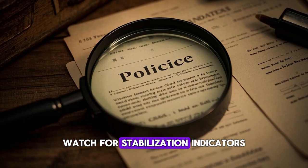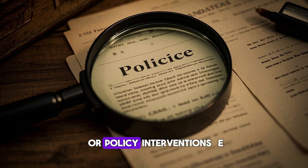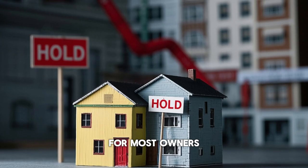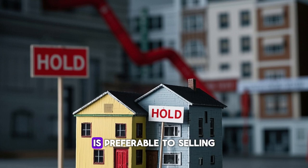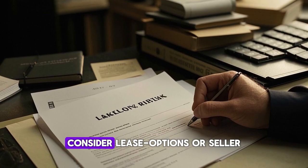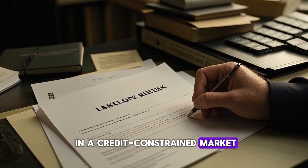Instead, watch for stabilization indicators, such as shrinking inventory or policy interventions, e.g., rate cuts. For most owners, holding quality properties, those in desirable locations with sustainable cash flow, is preferable to selling at depressed prices. If you must sell, consider lease options or seller financing to attract buyers in a credit-constrained market.